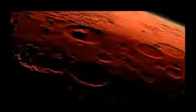In planning Curiosity's mission, scientists spent years combing through satellite images looking for a landing site that might offer signs of a habitable past on Mars. The search led them here, to Gale Crater. It's 150 kilometers across, with a 5.5-kilometer high mountain rising from its center.